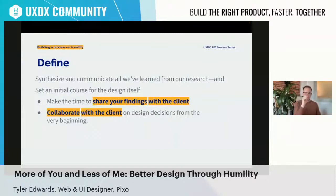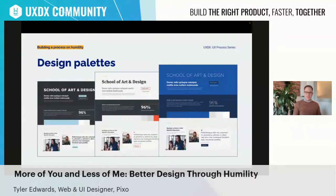So we solve this problem at Pixo by using something we call design palettes. A design palette is just a collage of styles like colors and typography and buttons, and they serve eventually as the visual DNA for the entire product. And so this is very much derived from Samantha Warren's concept of style tiles, and really kind of the same thing, except just a cooler name, I guess. This is a fantastic tool for collaboration as well.